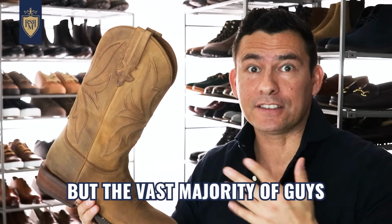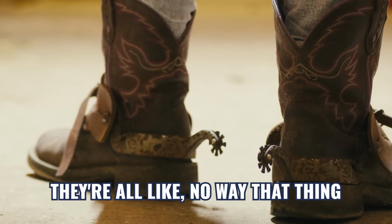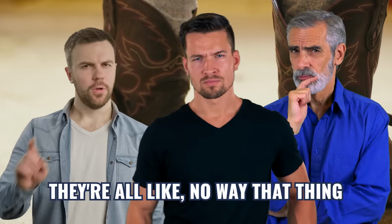But the vast majority of guys who don't own a pair of Western boots, who see this heel, see the size of the shoe, they're like, no way that thing can be comfortable. Well, gents, let me break it out for you why Western boots feel so good on the feet. First up, notice there are no laces.